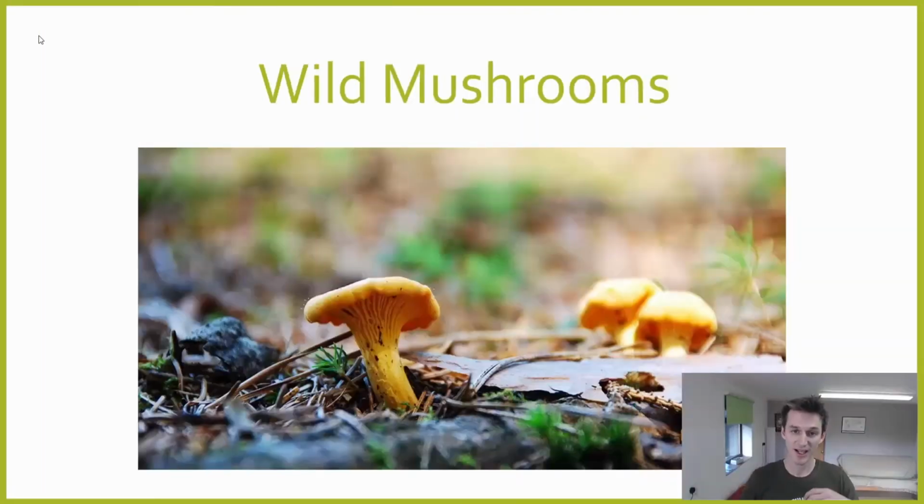So next up, let's look at the category of wild mushrooms. Most of these varieties are either impossible or very difficult to cultivate. People have been trying for many years to understand how they grow. Most of them grow in association with the roots of mature trees, and that's why it's particularly difficult to cultivate them, because you need them to be living in association with the tree in order for the fruits to form.